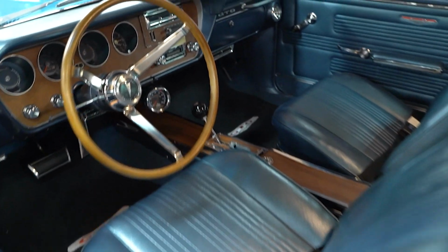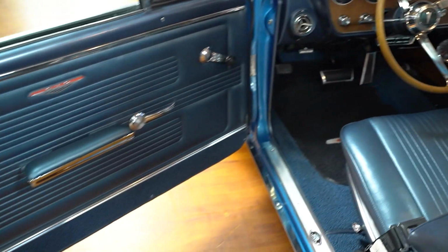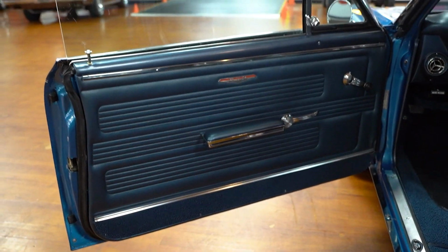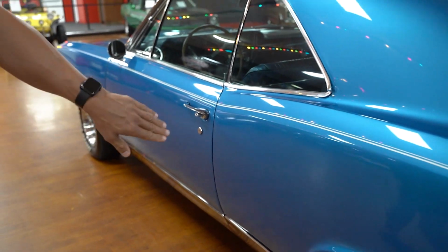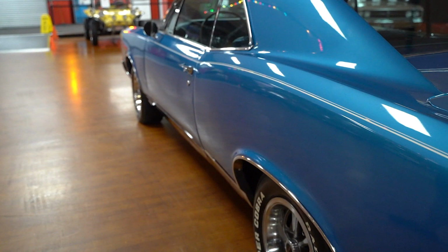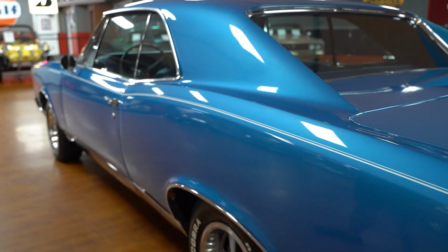Center console is in excellent condition. We'll take a closer look at the interior when we're actually on the test drive, but armrest, door panel, both in great shape. Both doors open and close with ease. Again, taking a look down that huge 67 GTO rear quarter to the driver's door, to the front fender, everything's nice and straight on the vehicle.